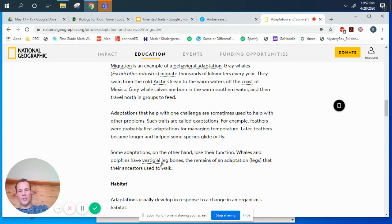Some adaptations, on the other hand, lose their function. Whales and dolphins have vestigial leg bones, the remains of the adaptation legs that their ancestors used to walk. So some adaptations are helpful for more than one thing, and some adaptations actually become not helpful at all and disappear through reproduction.